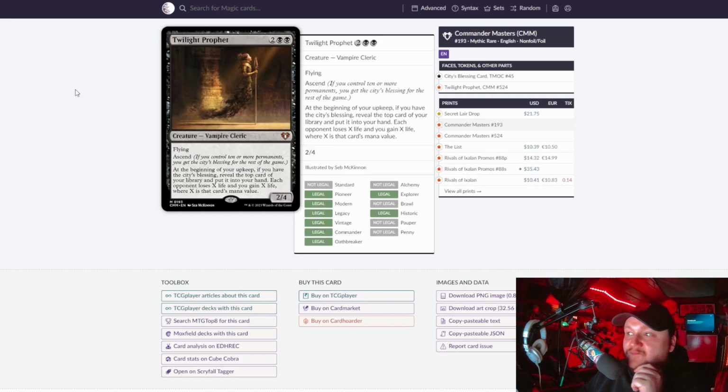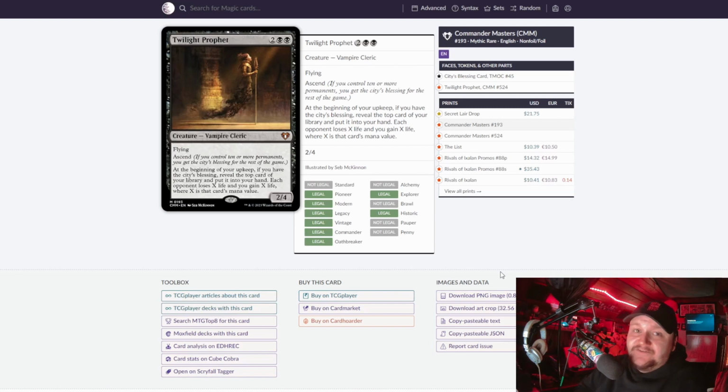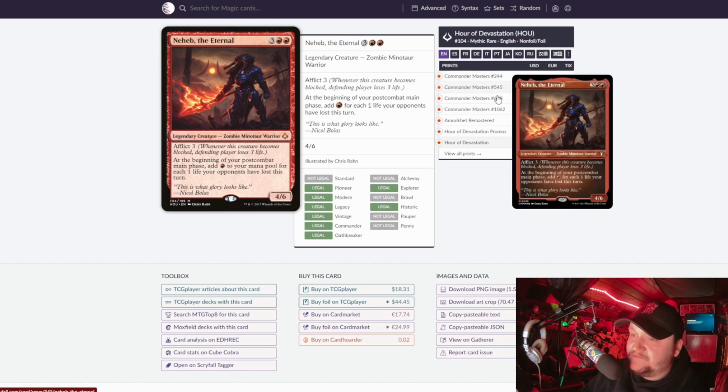into history. Twilight Prophet reprint. And there's already a copy of Twilight Prophet for $10.39. So this reprint's easily going to push it to like $5 to $10. And Ahead the Eternal from Hour of Devastation is sitting at $18.31. I could easily see this dropping below 10. It's had how many printings? 1, 2. It's had 3 printings now, but it's going to have 4 different versions in the new set.